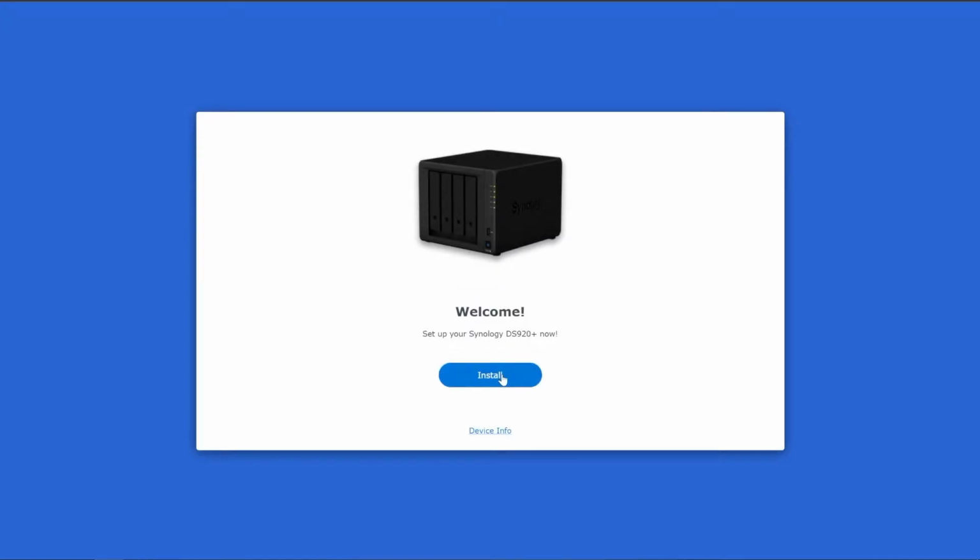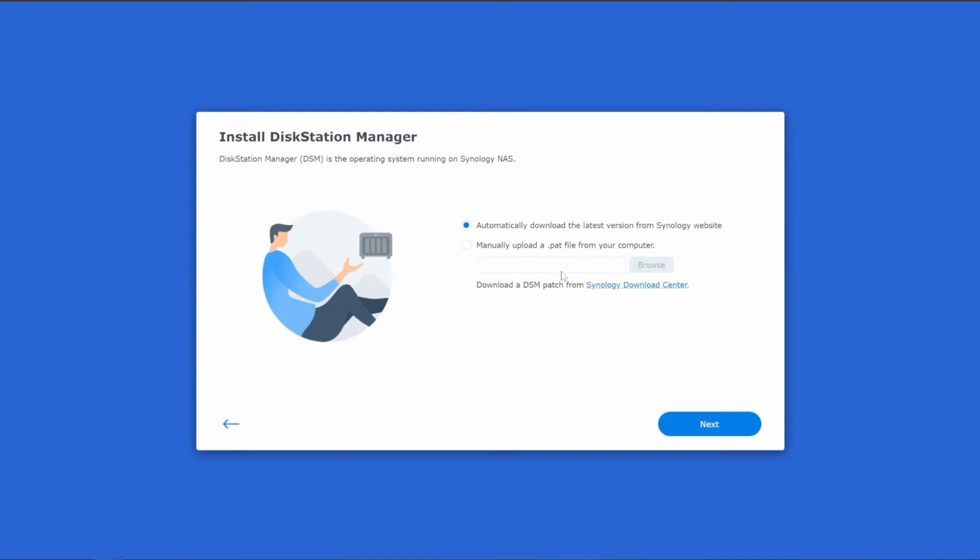Hit the Install button to start the installation. Select Automatically download the latest version from Synology website. Hit Next.